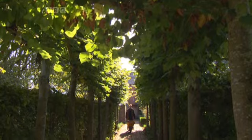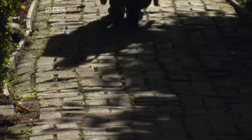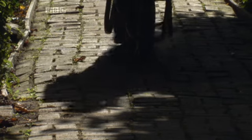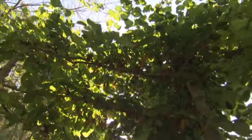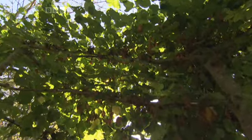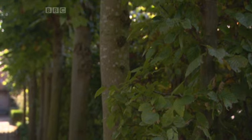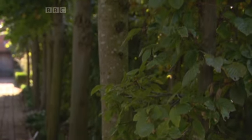Now, one part of this garden that changes all the year round is the lime walk. It was one of the very first bits that we made. And then I prune the limes in spring, which delays the growth, and it means that right into May and even June, there's still plenty of light coming into it. And that gives an opportunity to grow spring flowers.